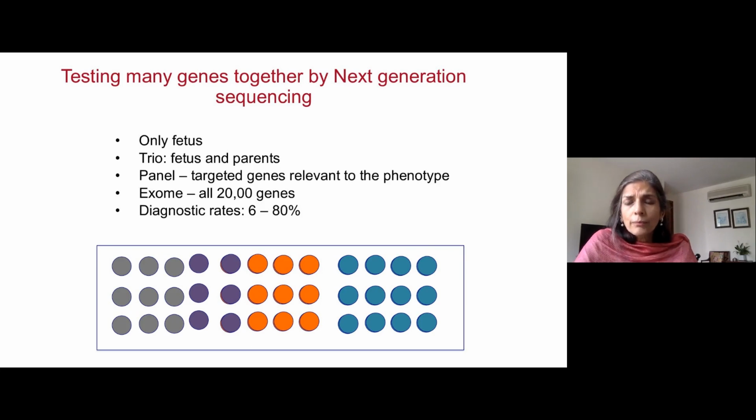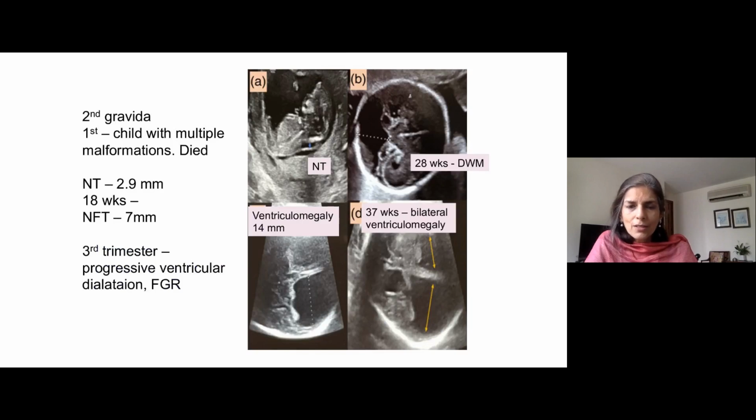We've had two major studies that were published earlier this year or last year in the Lancet, which did exome sequencing of thousands of fetuses, and they had a diagnostic rate of about 10 to 13%. In my department, one of our students has also done trio exome sequencing in 60 fetuses, and we got a diagnostic rate of about 40%. So it varies depending upon the indication for what you are doing the test for.